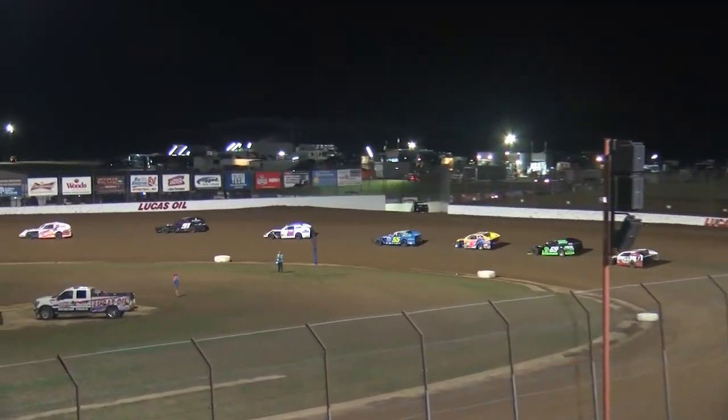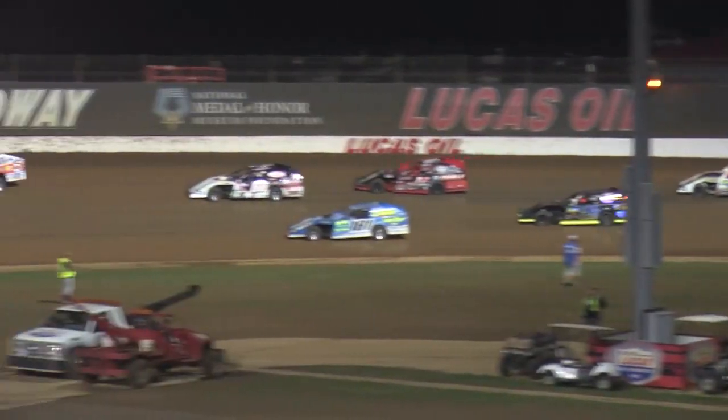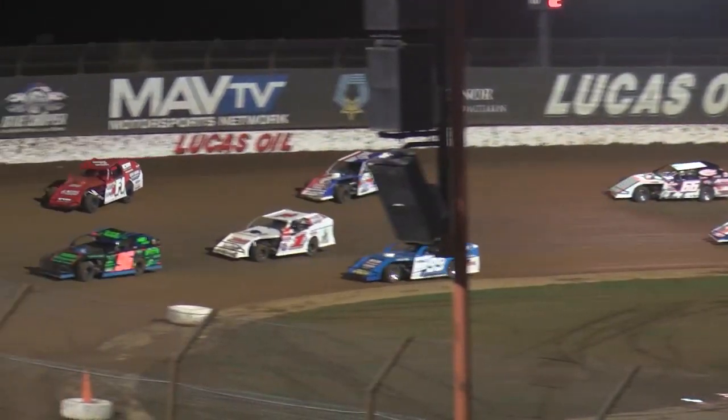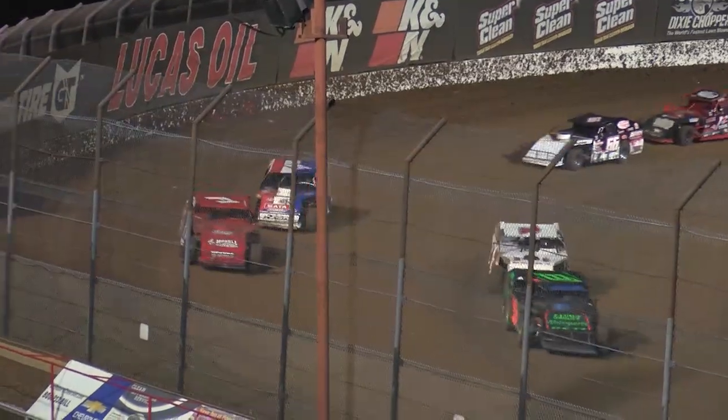Oh, we have one going off. That's going to be the 58 of Chad Reed, I believe, heading pit side. And he's the one that hopped onto the shelf in turn 4. There's that Boone's Barbecue sign. That's our Boone's Barbecue caution that we have going on right now.